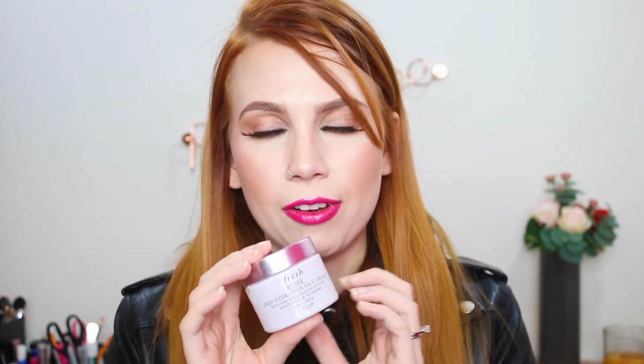For example, whenever I first started using this guy, I did feel like my pores were enlarged and I did not like how my skin looked for the first couple weeks of using it, but then I kept using it and I did actually end up liking how my skin looked. I felt like my skin adjusted, my pores kind of went back down to normal size and stuff like that. Super good if you're looking for a good deep hydration.